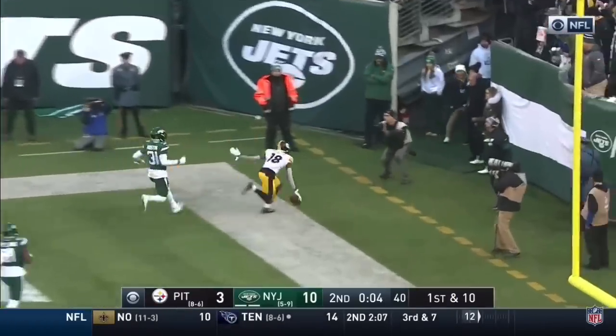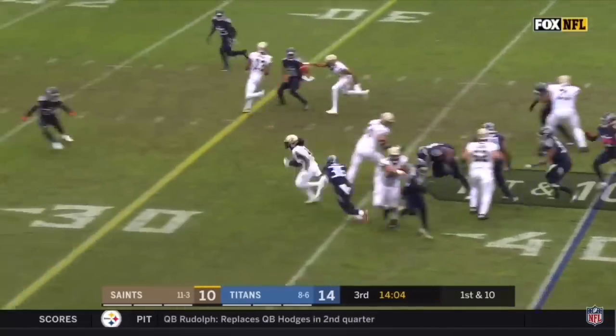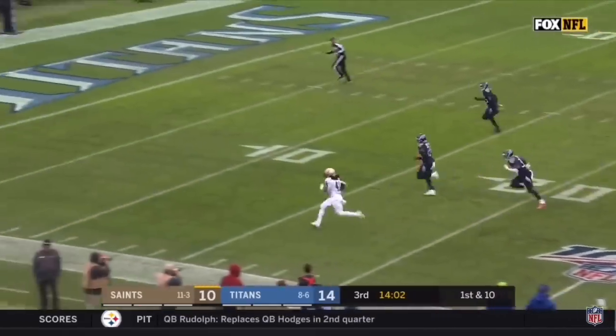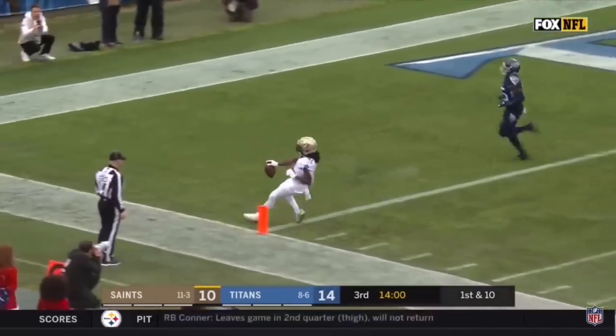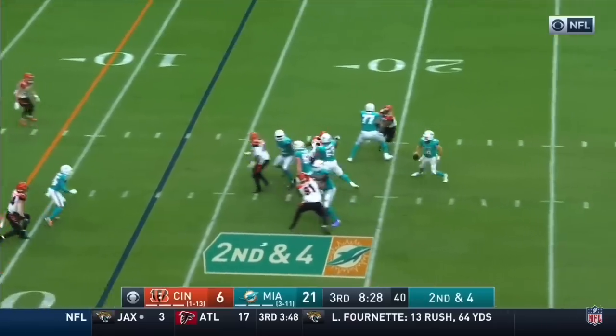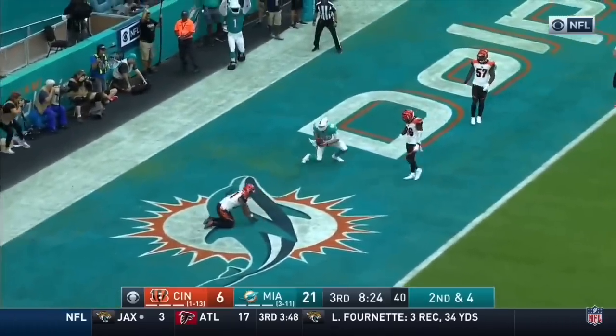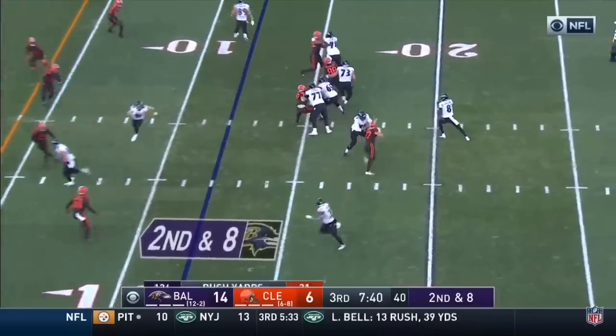Pittsburgh looking for it all. Over the shoulder grab. Deep. The handoff to Alvin Kamara. He's inside the 20, and Kamara is in for a Saints touchdown. Second and four. It's Patrick pump fakes, now looking end zone, and it's caught. Touchdown. Brown, that's it.